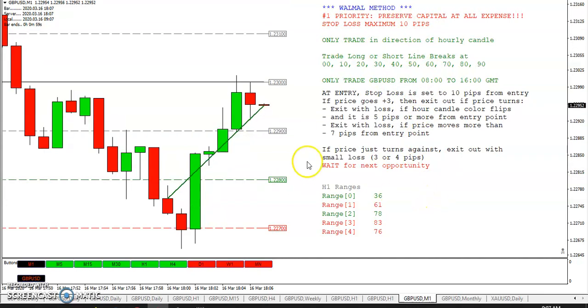Of course, with the way price is moving, you could get a spike and it could go against you. But we're saying here 10 pips max. And now you can see price is moving back the other way. It's so simple. The thing is, you have to get out of your own way.